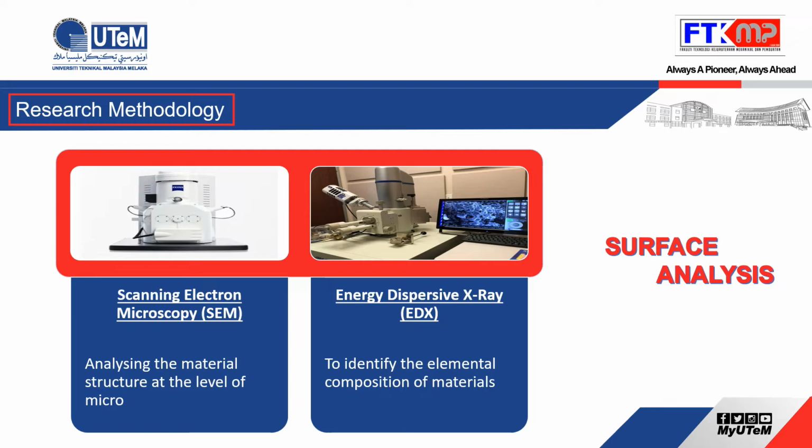After going through a corrosion test, I will do a surface analysis for the substrate. So, for this analysis, I will use two different types of machine. The first machine is scanning electron microscopy (SEM). This machine is to analyze the material structure at the micro level. And the next machine is energy dispersive X-ray (EDX). This machine is to identify the elemental composition of materials.